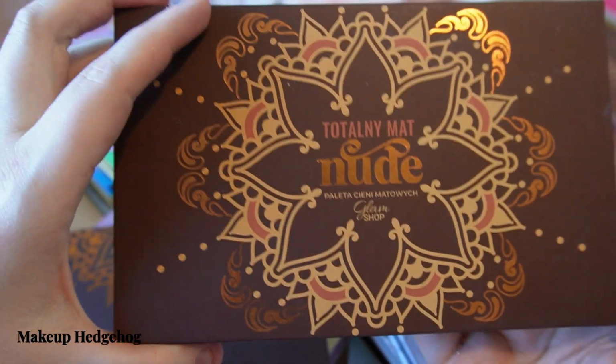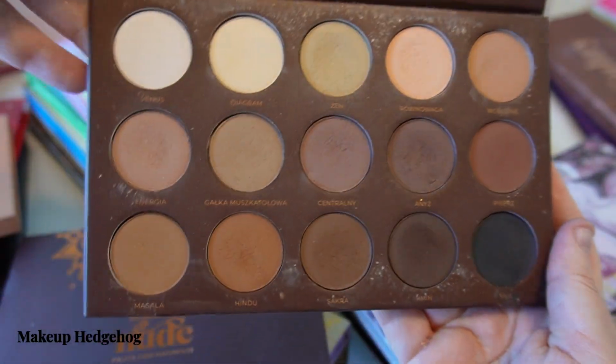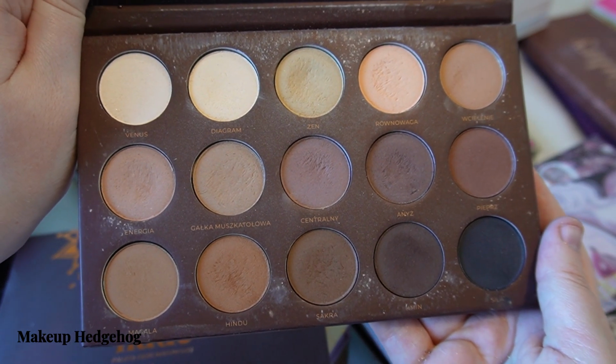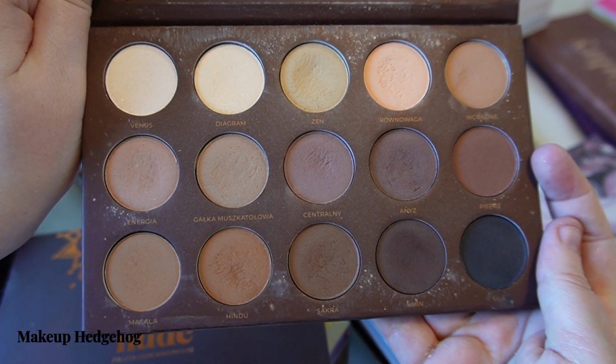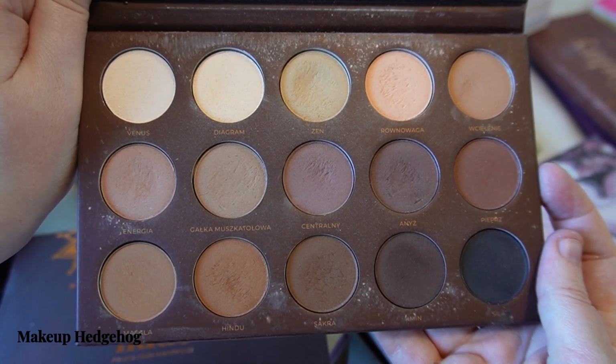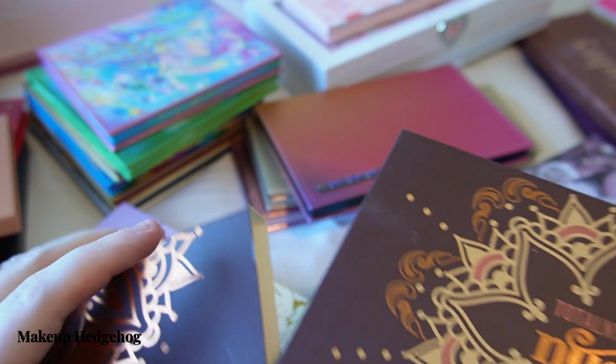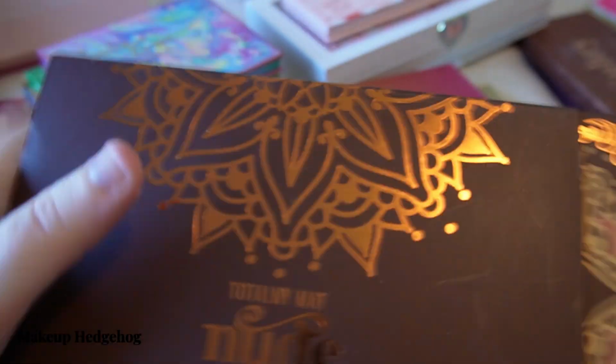This is still available on their website, and I have always praised this, that it especially has a lot of matte brown tones that I don't have in any of my other neutral palettes, and this formula is very beautiful. It's one of the better formulas that the brand has come out with, and this is staying because I use this with the shimmer palette.